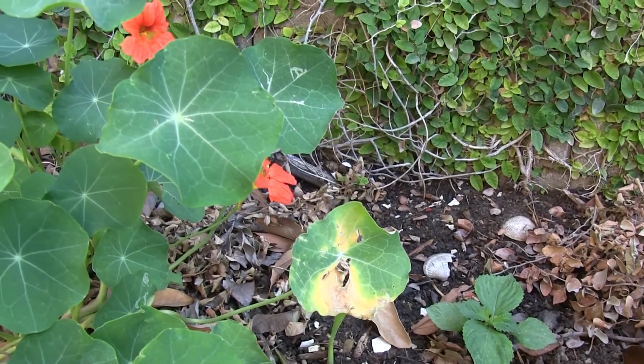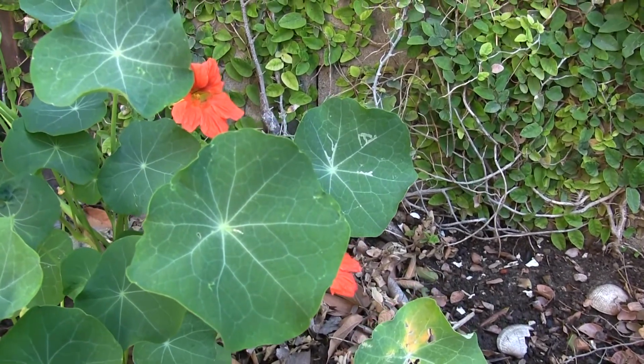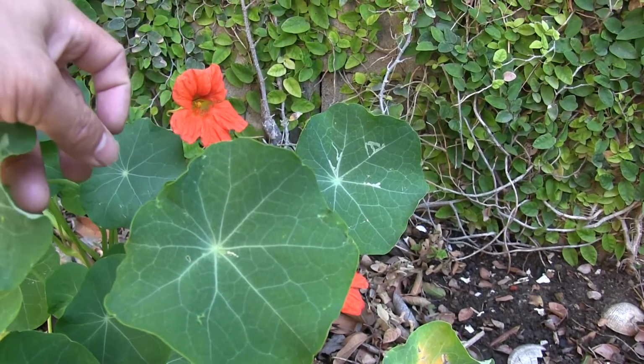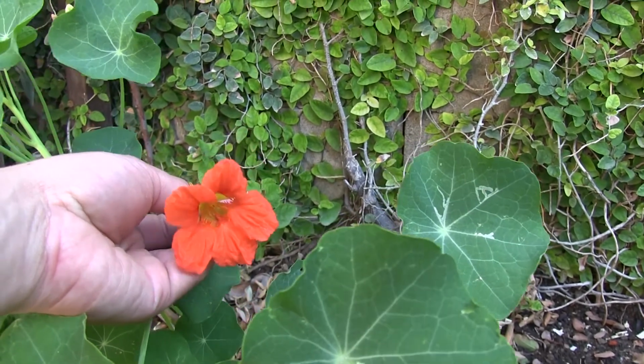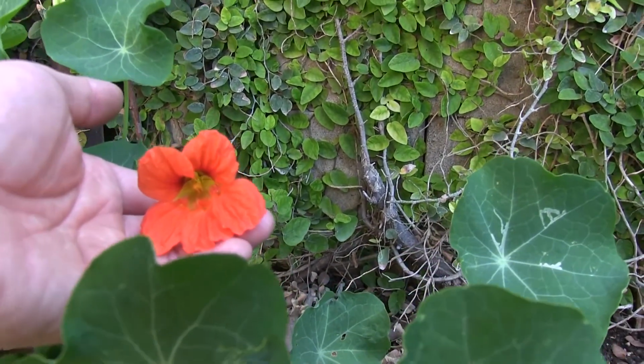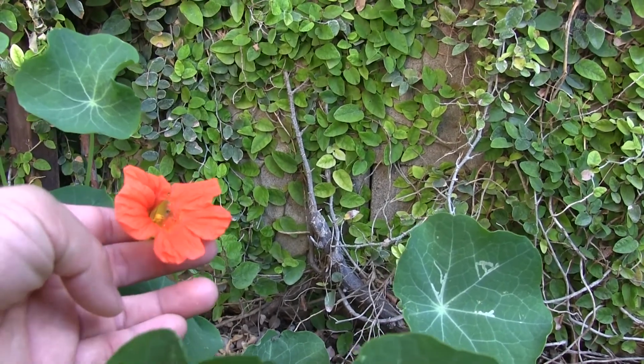And finally, this is a nasturtium. It's now flowered, and it's very nice to find that the color is coral, which is one of the colors of our wedding theme. Good reminder of that day.